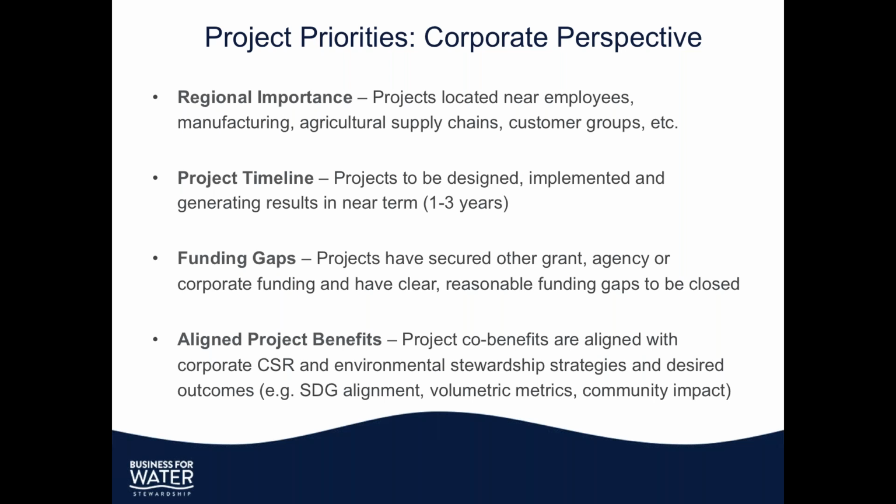That the projects have other funding that they are leveraging and potentially reasonable funding gaps that the corporate partners could potentially help to close. And then really most importantly that the project co-benefits are aligned with their broader CSR environmental stewardship strategies and goals that they have set by the organization. And these could be aligned with the sustainable development goals, maybe there's volumetric metrics or measurements that they're trying to meet.